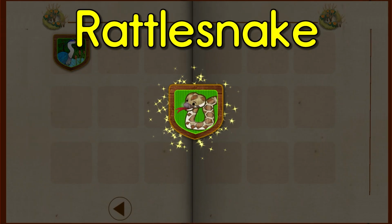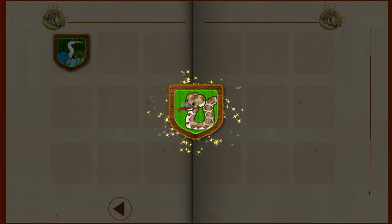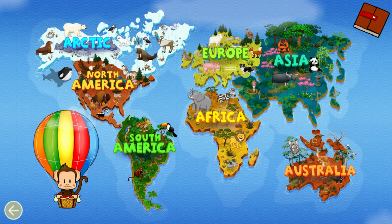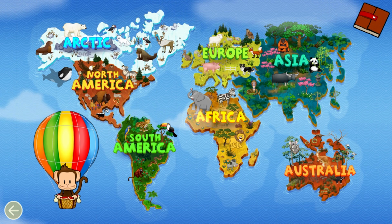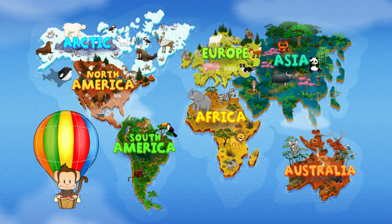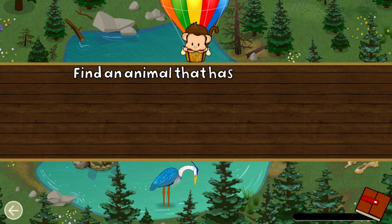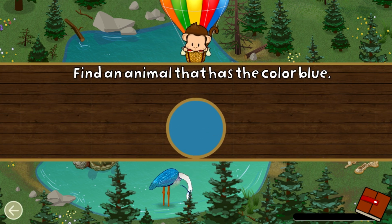You earned a badge! Rattlesnake! Tap Milo to go back to the world map. Where should Milo go next? North America! Let's go! Find an animal that has the color blue.